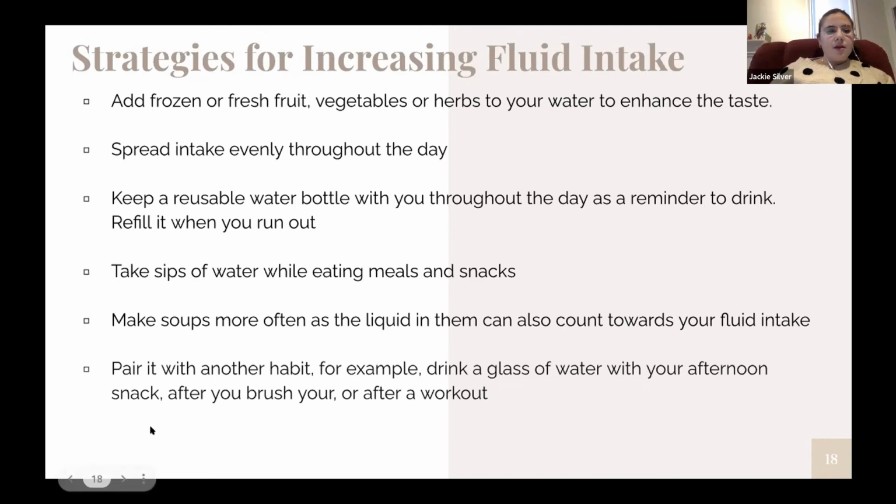Try pairing it with another habit that you already have. So for example, drinking a glass of water as soon as you get home from work, or with your afternoon snack, or after you brush your teeth, or after a workout, or maybe with your morning coffee. You have coffee, you have a glass of water. So pairing it with something that you already do.